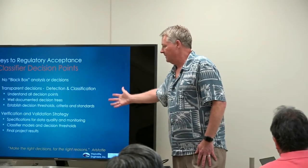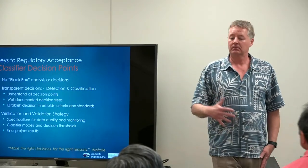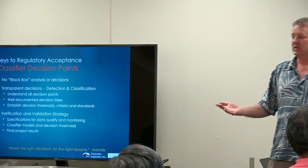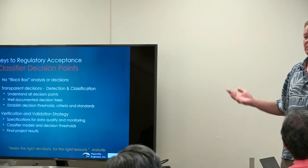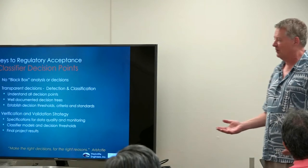And verification validation strategy, those 200 seeds. 200 is a great number that somebody threw out a couple years ago and it's stuck.